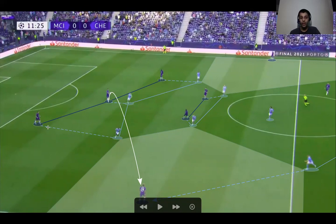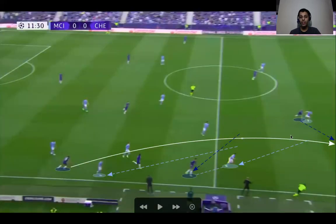occupied with their centre backs, they were never going to be able to track back and get in position to stop them from advancing. So whenever they played long balls like this to the wing back, our fullbacks would have to step up and meet them. Now, as a result, the knock-on effect here was that our defenders, our back four, would get isolated.